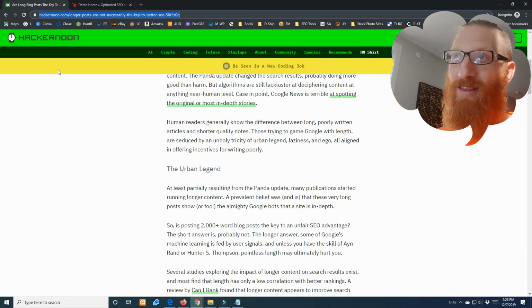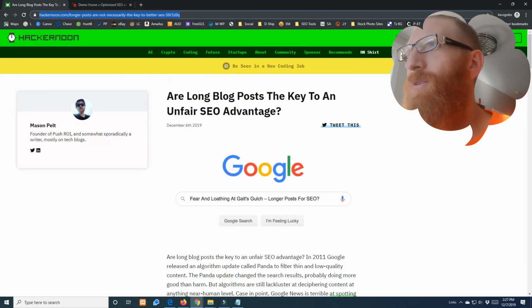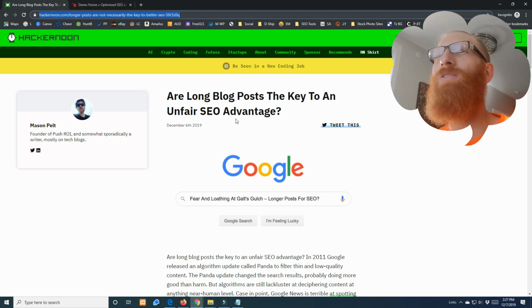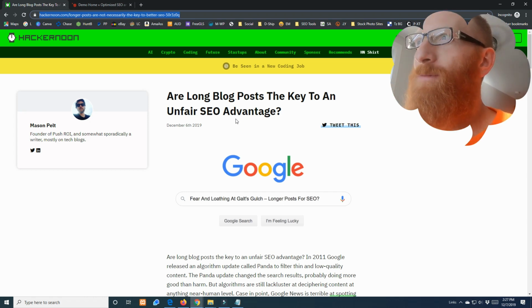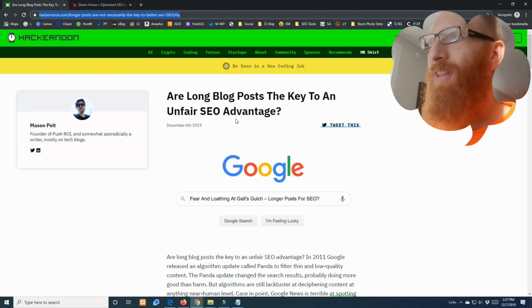So today we are taking a look at some CSS, my favorite type of code, and this is where I found it. So I'm on Hacker Noon, not really sure what Hacker Noon is, but this is a blog post that says hour-long blog post, a key to an unfair SEO advantage. I actually haven't read this blog post, but I probably should. You probably should too if you care about your internet presence and your business getting found online.